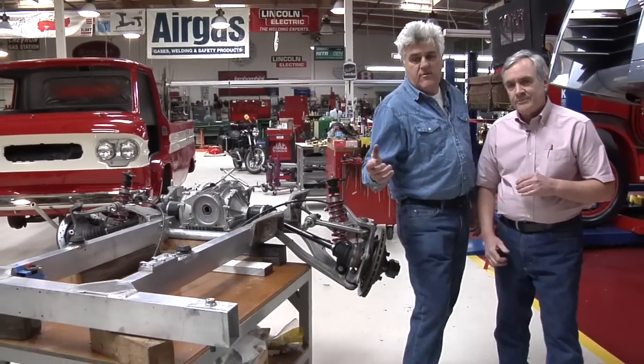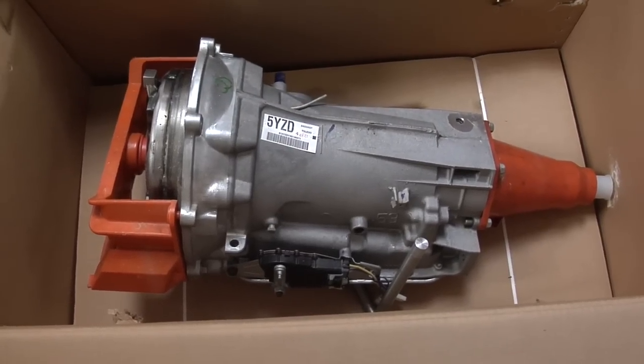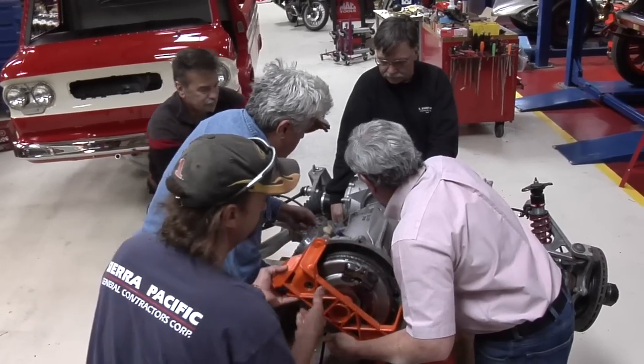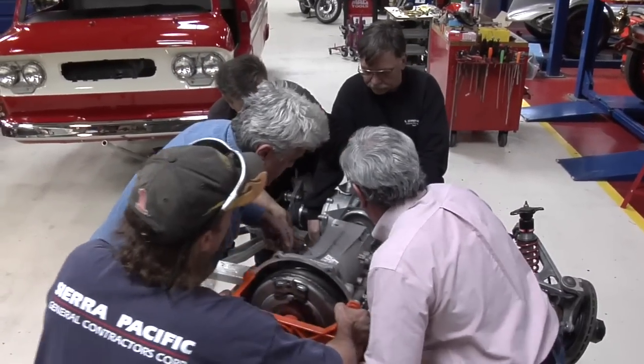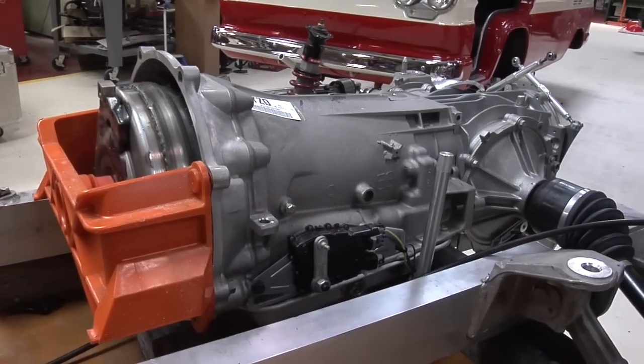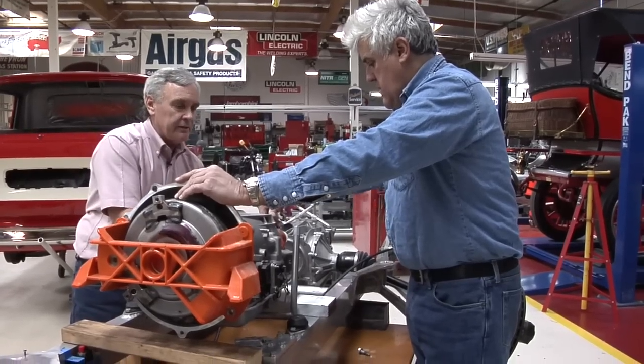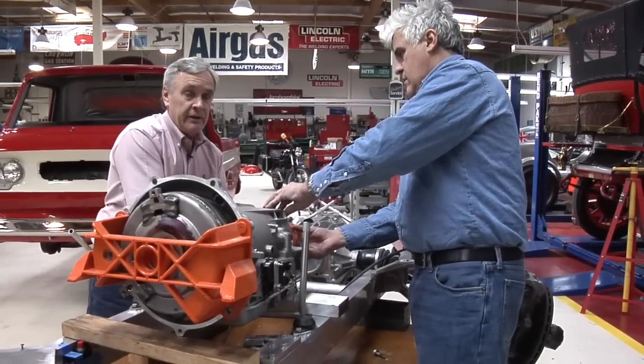And, well, here, let's take a look. Look, Christmas morning at Jay's house, everybody. Oh, there it goes. Jim on his wedding night. This is out of a Corvette C5, four-speed. And it bolts up to the differential, which is how they get the rear transmission in a front-engine car.